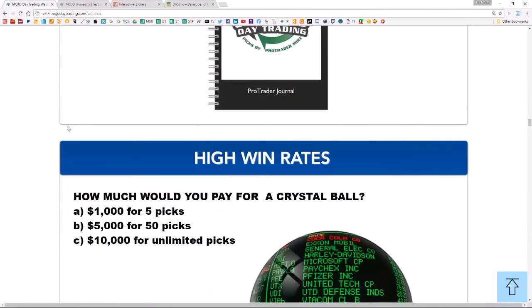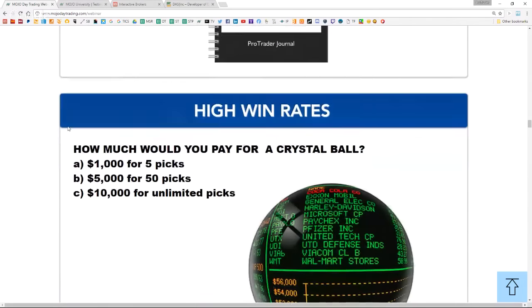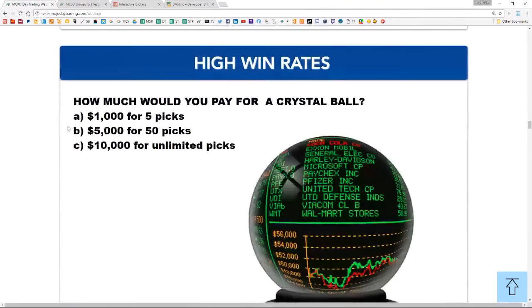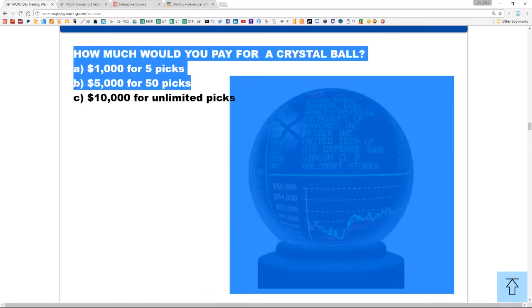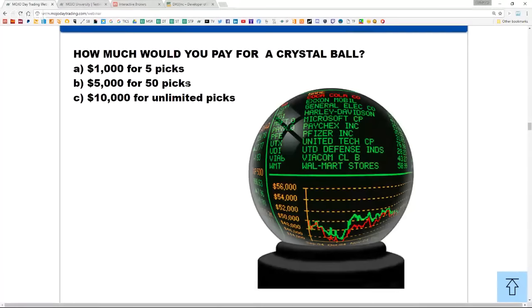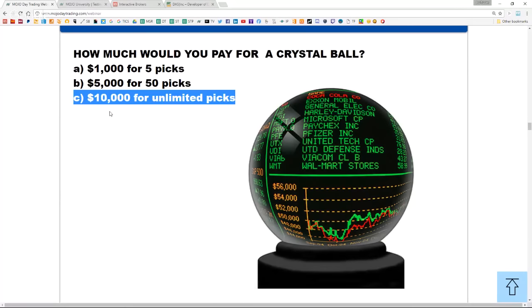Creating high win rates. Here's the question. How much would you pay for the crystal ball right there? Would you pay $1,000 for 5 picks? I always give this question in my Mojo U. Would you do $5,000 for 50 picks? Or would you go $10,000 for unlimited picks? I'd go $10,000 for unlimited picks. That's what I would do.